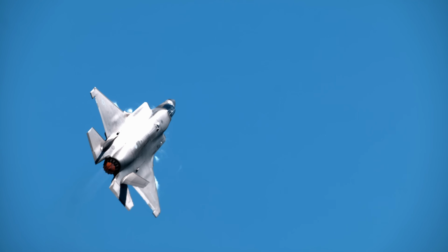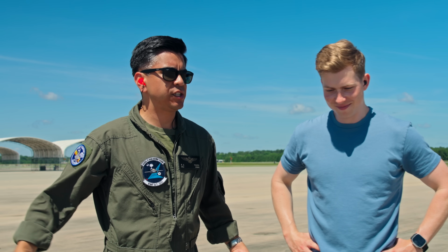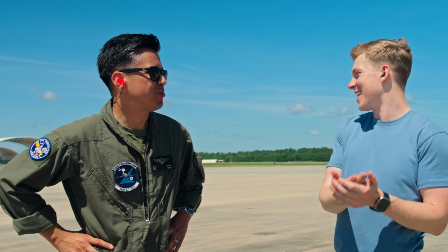At about 0.6, 0.7 miles, he's going to go idle with his left hand, and the jet is going to smoothly transition to the hover. I feel like this has to be the crowd favorite, right? This is what everybody wants to see. Yeah, they always ask, you guys going to hover, right? This is the hover. Everyone's wanted to see it.